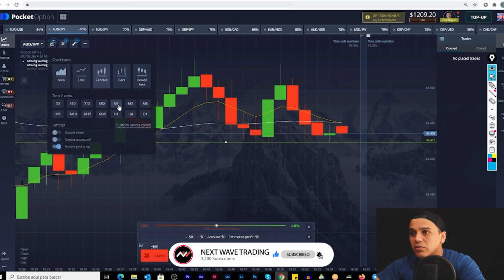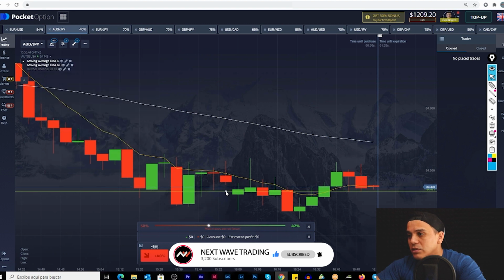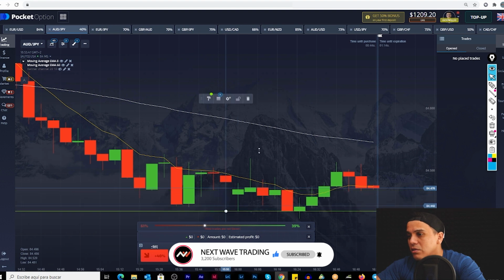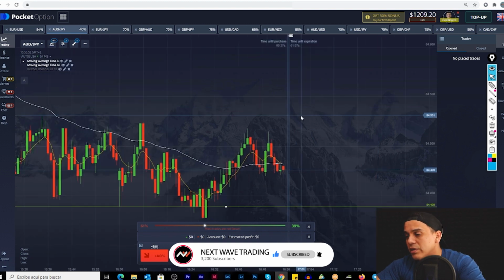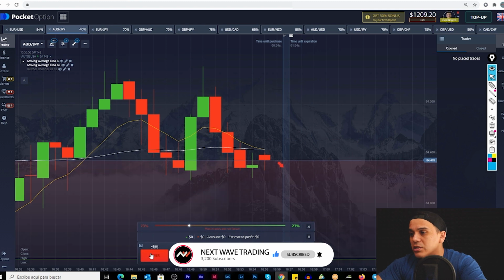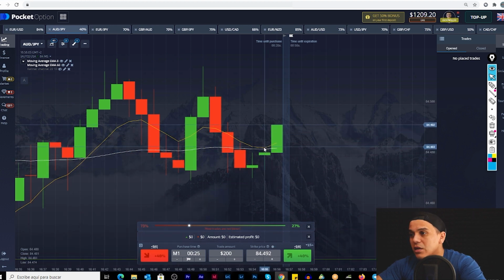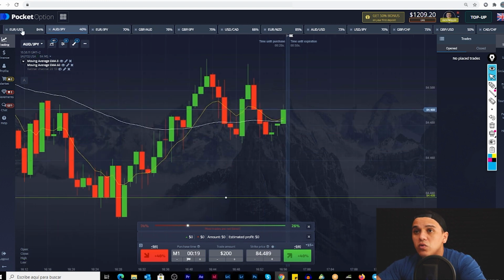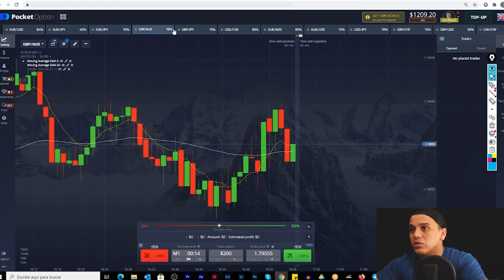To confirm that resistance, maybe the resistance is this one here. So maybe we can have a good opportunity to trade, waiting for the cross. And only if it crosses are we going to trade for 1 minute. See it? It didn't cross, so we don't trade for 1 minute. What that means is we need to wait or find another signal to trade. Let's find another signal to trade.